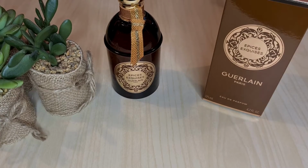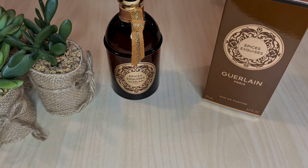Okay, the first thing that comes to my mind immediately is Bewitching Yasmine. They may share some notes for sure. Definitely there's some cardamom here. This is what I get the most at the beginning. It's quite fresh and spicy at the same time. There's something really spicy aside from the cardamom, and something that smells a bit woody, almost like paper. The coffee is not that strong, so I'm a bit surprised in that sense.